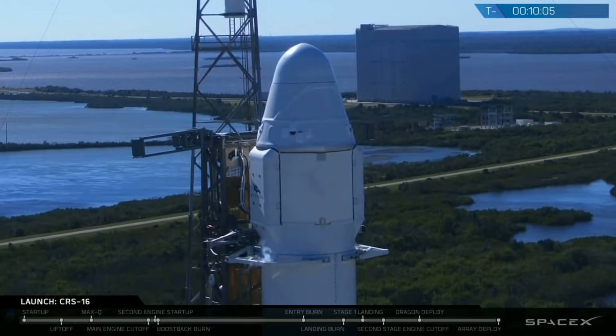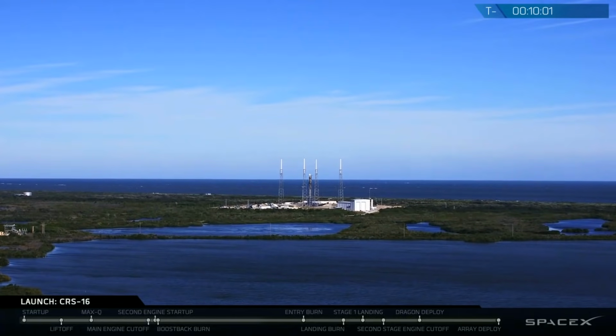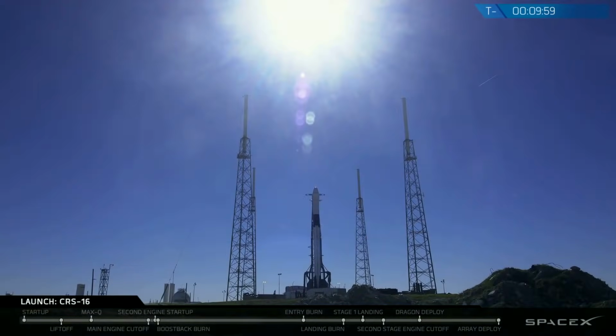The range is ready to support. The Air Force tells us the airspace and the sea surface is clear for launch. And finally on the weather, as you can see from the camera views, blue skies, upper altitude winds look good. We've been using balloons to check out those winds. The only thing we're watching right now is ground level winds.